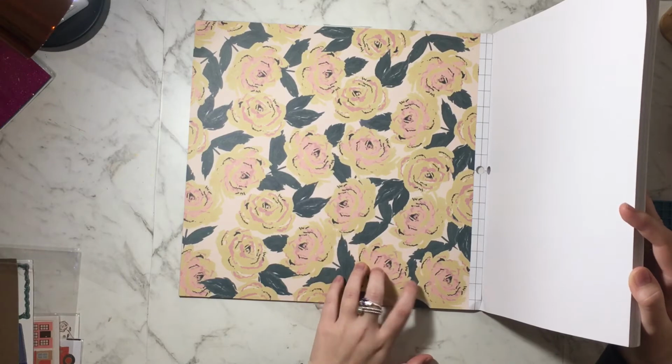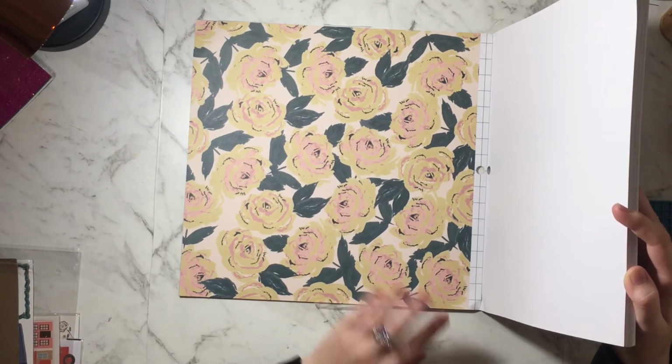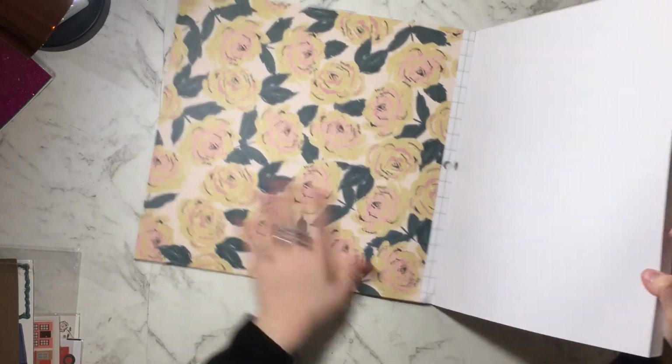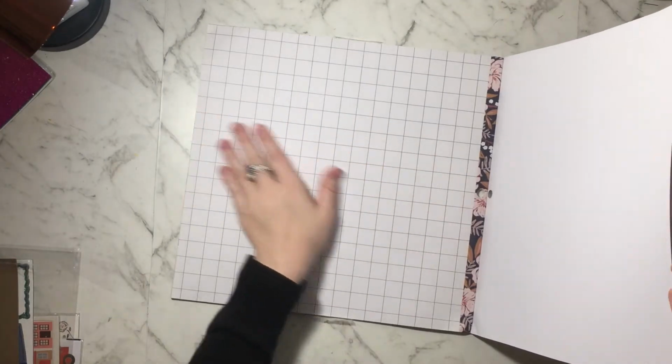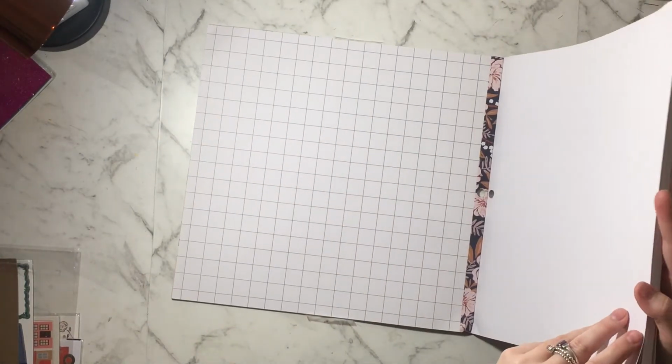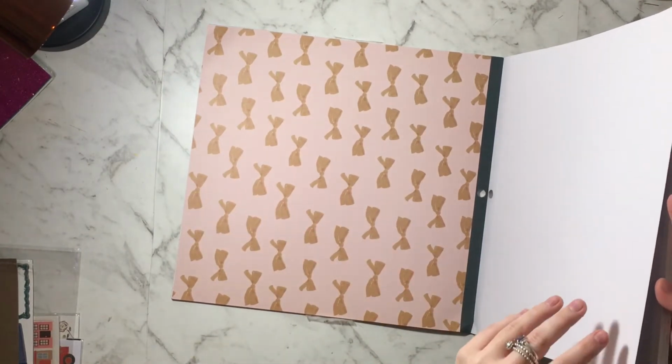This looks very similar to the, is it Sweet Story one? Just more of a muted one, but I quite like that because I like more muted colours. It's definitely my favourite. This one's just a nice, nice grid paper and then some bows, which is so pretty.